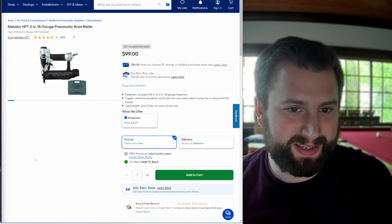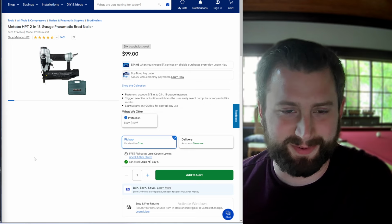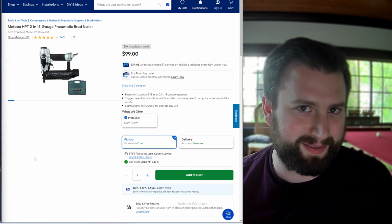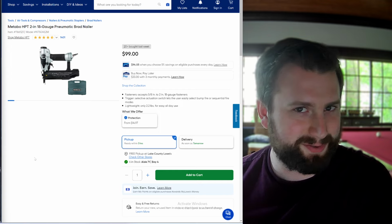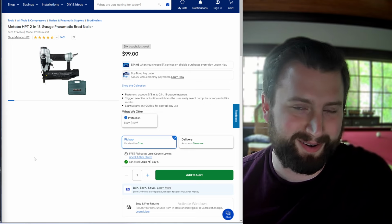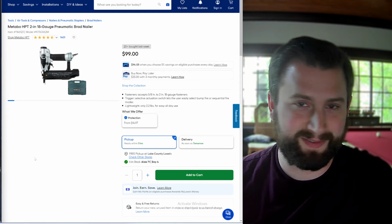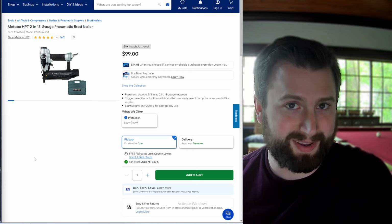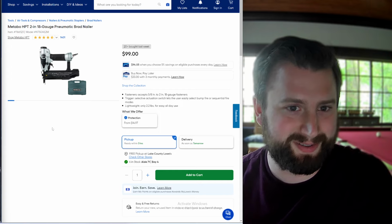Well, Metabo HPT is kind of interesting when you try to compare pricing between different retailers. Amazon and Lowe's both have a price match guarantee, and it's rather strange at times, because you can try to match stuff, and a lot of times they're going to say no. I've tried to have Amazon match Lowe's, and Lowe's match Amazon, and I got no both times. One of the biggest reasons is that they actually use different model numbers.